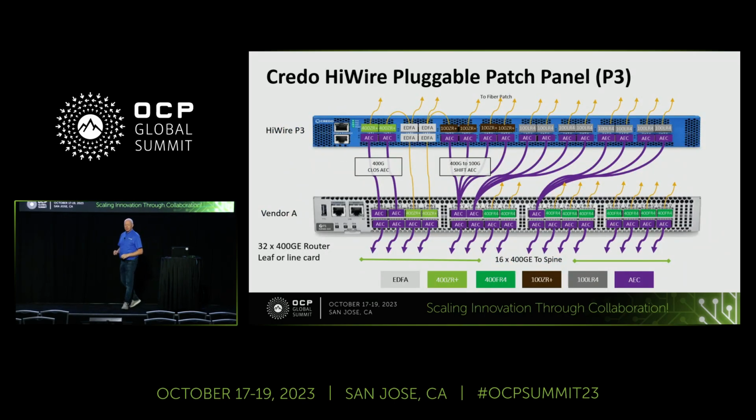Second important product is our pluggable patch panel, the Credo Highwire P3 Box. You can think of this as a switch without a switch. So if you're familiar with patch panels, they tend to be passive devices for optics or maybe for RJ45 copper. In this case, we're building it for pluggables.